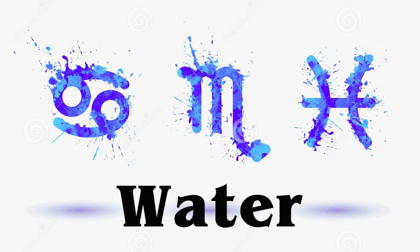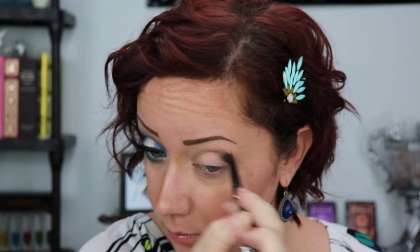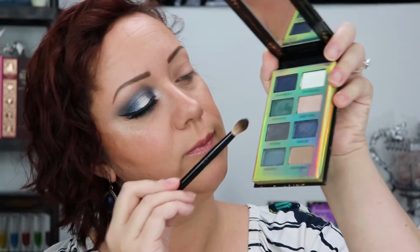And finally, the water palette. So for this one, I'm starting out with the shade Emotional through the crease. This is just another light transition shade again. Then I'm going over the top of that with the shade Intense, working this on the outer portion and also through the crease, just building it up lightly because it is like a gray color. I don't want it to get too muddy.